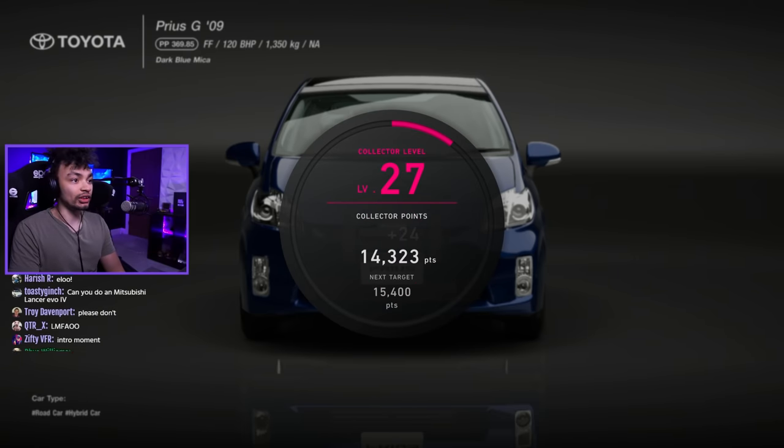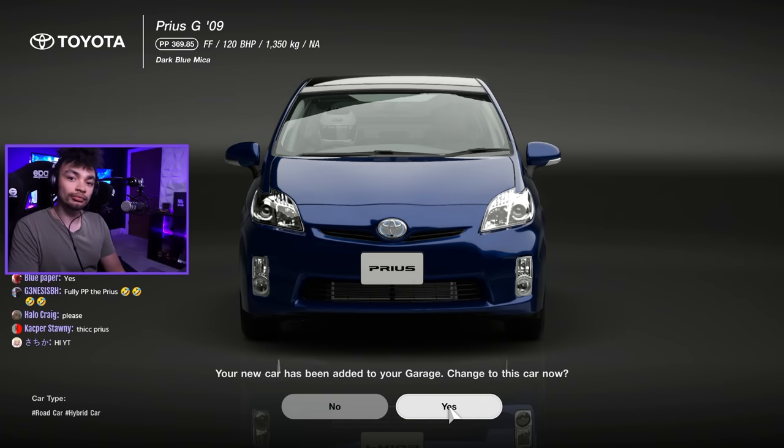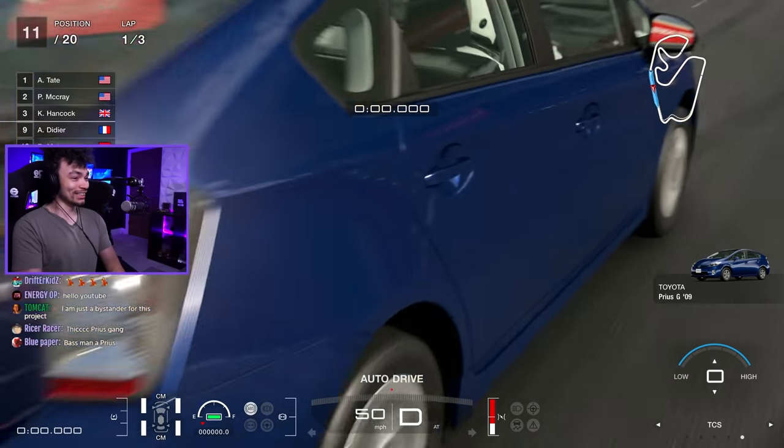Little fact for you, actually. You see the blue around the... That means it's a hybrid. Or an electric. Or a Toyota. Unless it's... If it's black, then it's... Hey, no one cares about any cool facts about a damn Prius.